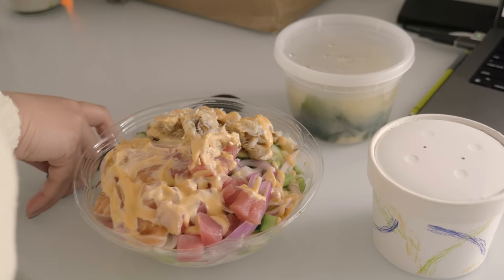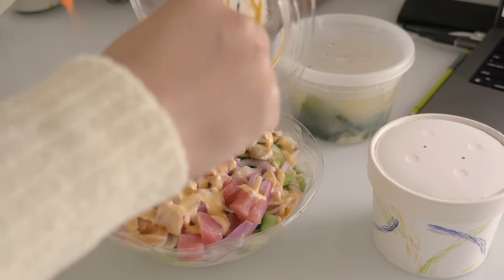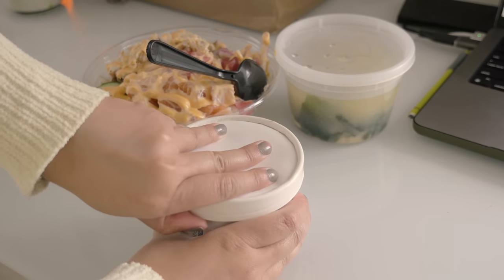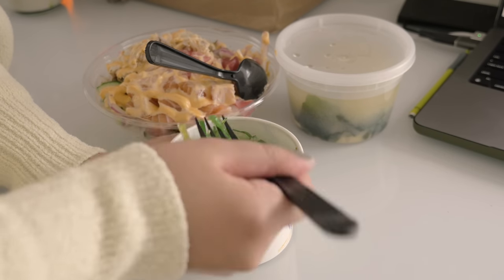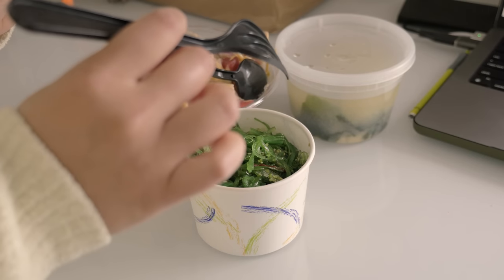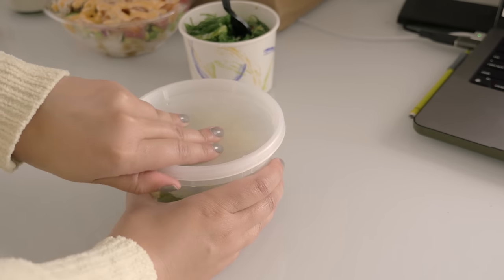Ooh, yum. This has, I think, tuna, salmon, and crab. I want more of that sauce. And then sometimes seaweed salad is a hit or a miss. Sometimes it is a little bit too fishy for me, but this place usually makes it really good. Let's try it. That's good. Okay, I'm gonna get the miso soup first.